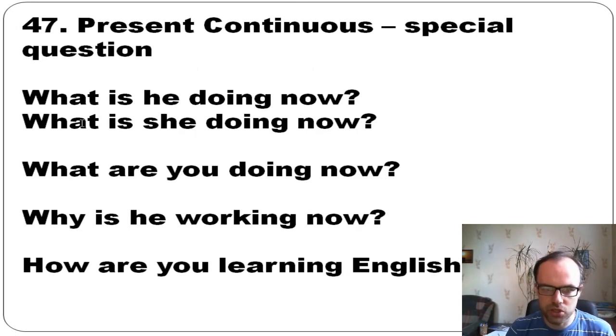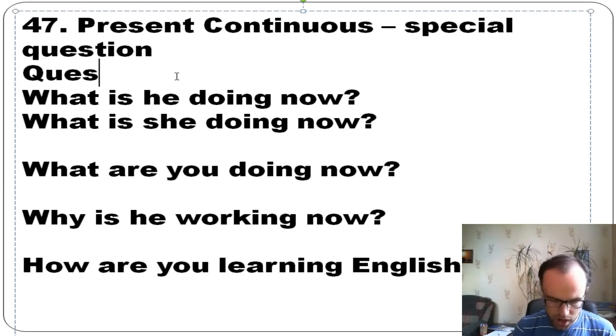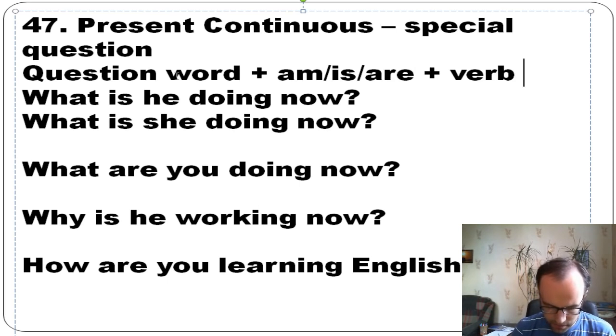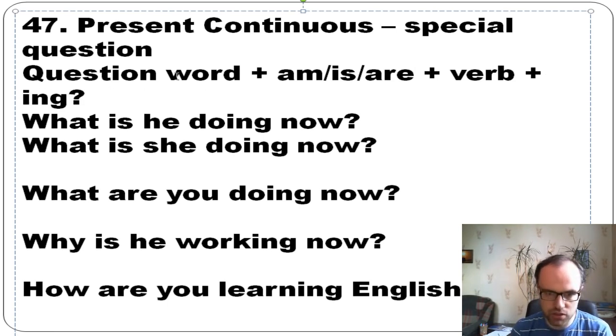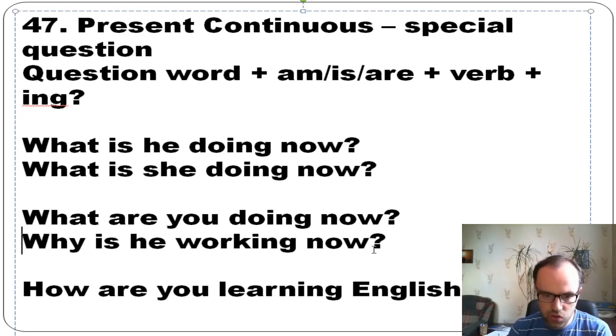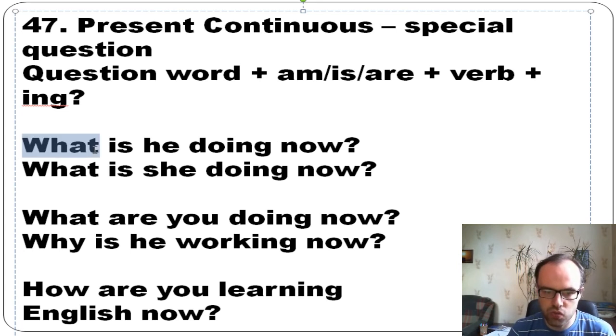Well, so, present continuous special question. How do we ask it? The question word is in the beginning. Then you need am, is or are plus verb plus ing. So, what is he doing now? What is a question word? Then you have is because of he. We say he is, but is he in questions. Do is a verb plus ing. What is he doing now?